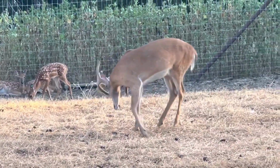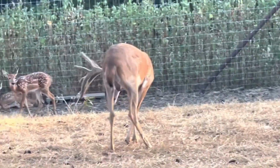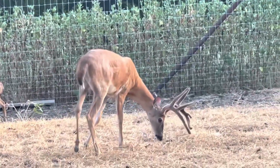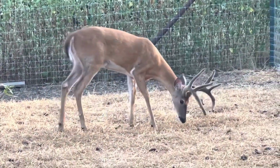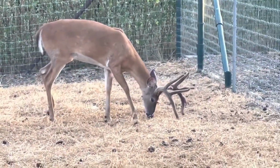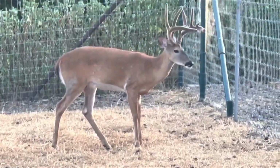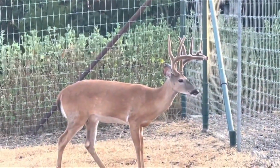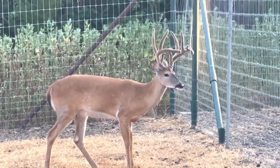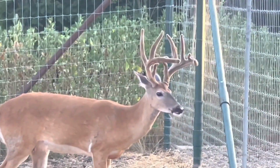I got Split Ear just walking along right beside me like a little puppy, just wanting to be petted, wanting her neck rubbed a little bit. You can see that Gumball has got some long tines coming out there. They're coming around, kind of go back toward his nose, which is really, really cool. She's rubbing her head on my leg right now. That's cool. But he's just a gorgeous, gorgeous buck. Take a look at him.